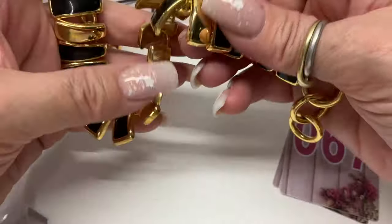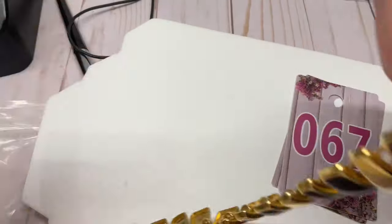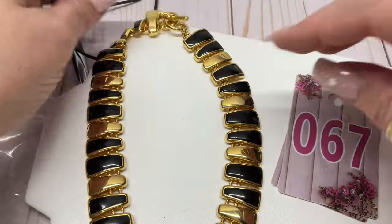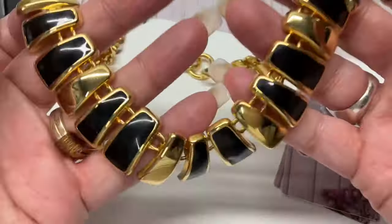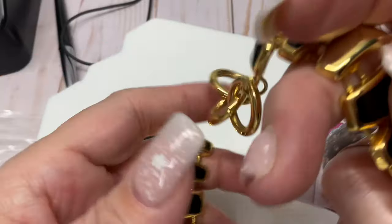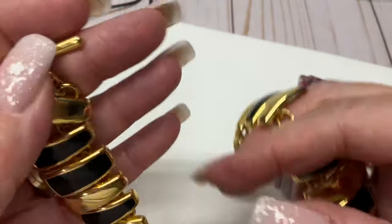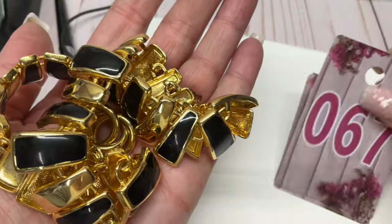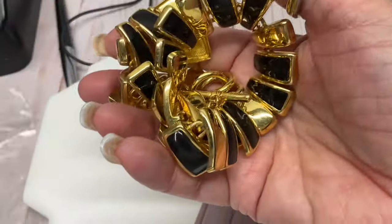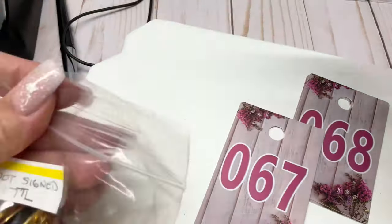Ooh, what is this? This is like 90s terrificness. I love it. Look at that. Black and gold. It's awesome. I love this. Not signed. I'm very, very surprised. 17-inch total length on this one, guys. $10. That's a really nice piece. I can't believe it's not signed, honestly. $10.